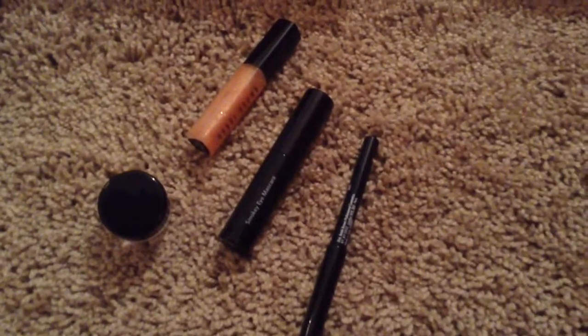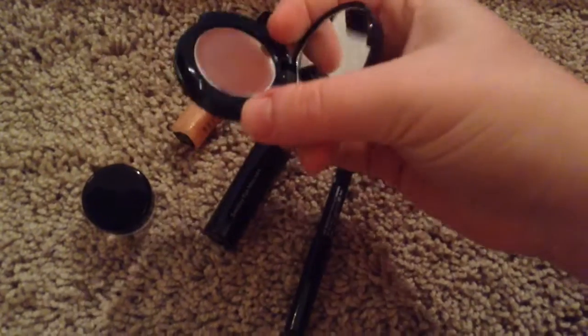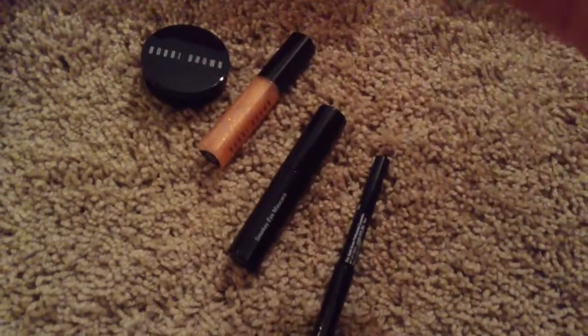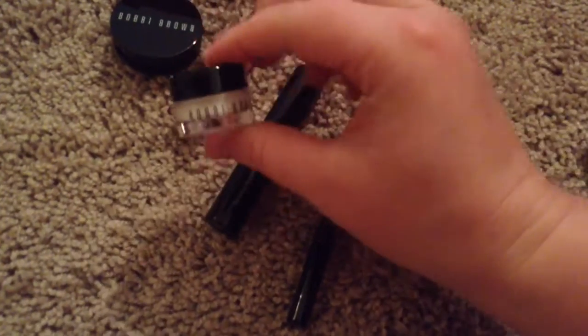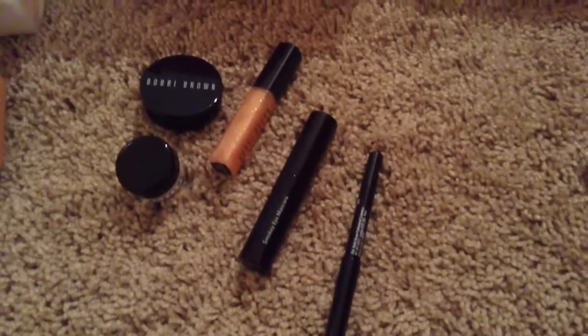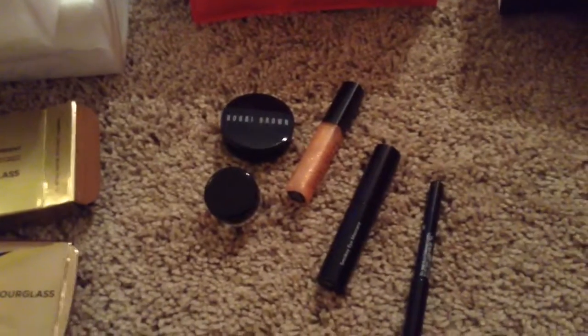And then this is Pot Rouge for lips and cheeks in Blushed Rose. And then it also came with a hydrating eye cream sample. I've never tried anything from Bobbi Brown, so I decided to pick that up. And then they also had a Buxom 500 point perk, so I picked up that one.